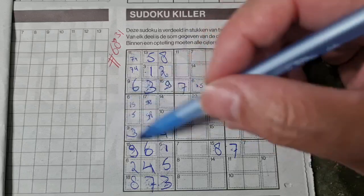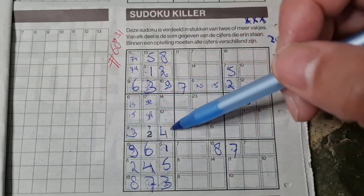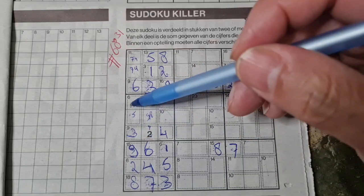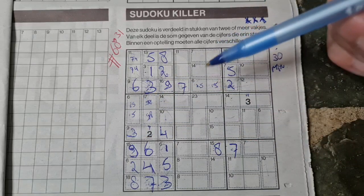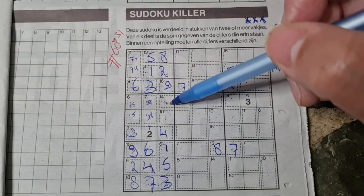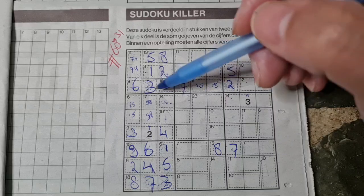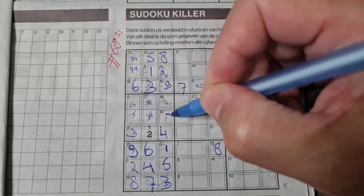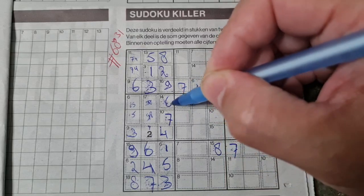2 numbers left now in this big square for numbers. The 1, the 2, the 3, the 4, the 5. 6 is missing and the 7 is missing. 6 and the 7. I cannot place the 7 in the box of 14. Otherwise I need another 7. Double 7 is not allowed. 7 should be here and 6 goes there.